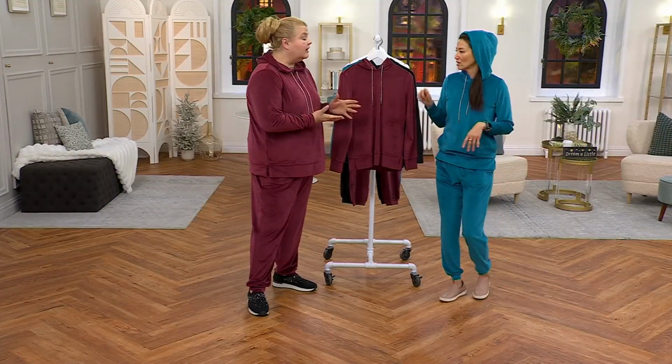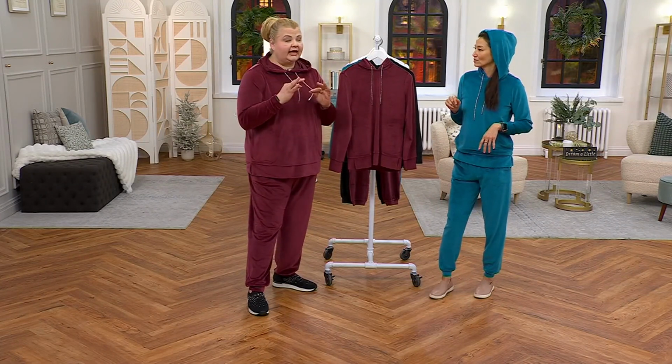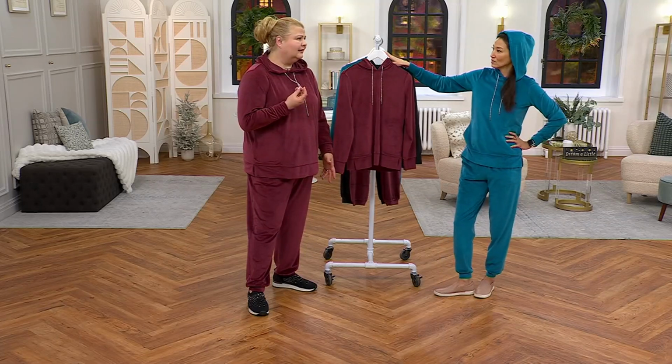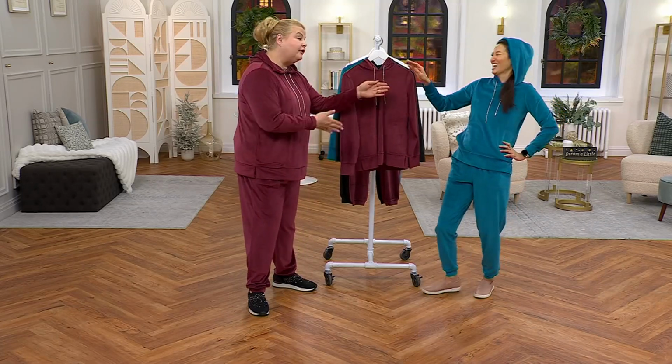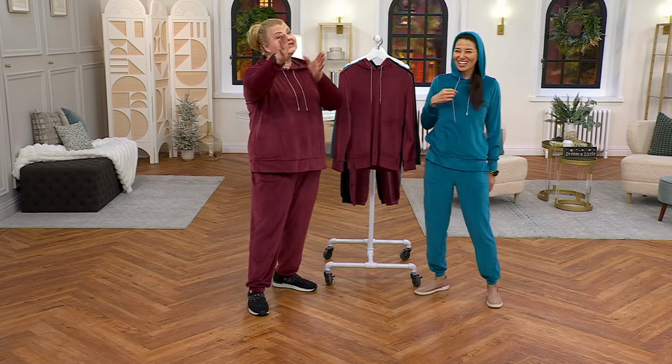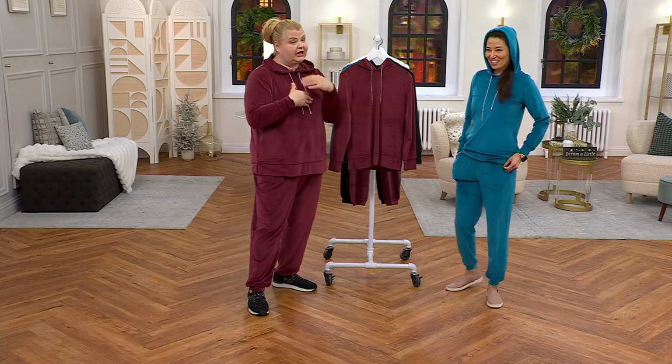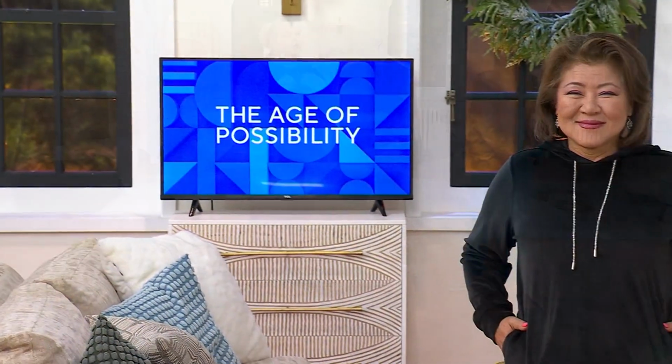I know. No, I love this. I absolutely love the bling. But if you're not a bling girl and you love the fabric, you could always remove this. You just pull it right out. I agree with you. I'm just saying for our customers who are watching, if you don't love the bling, you could always remove it.